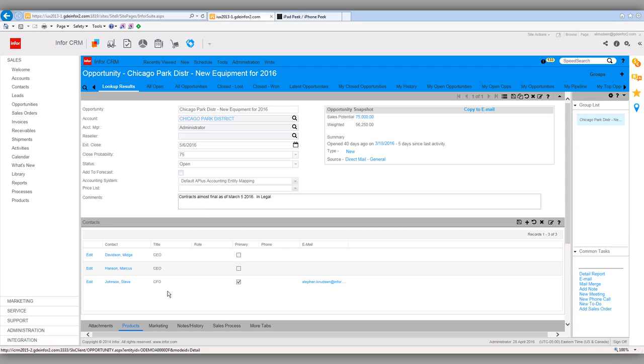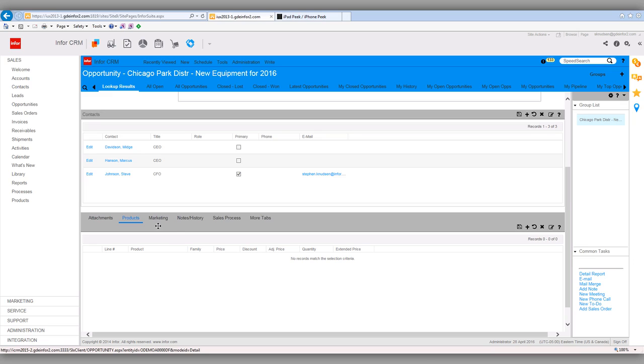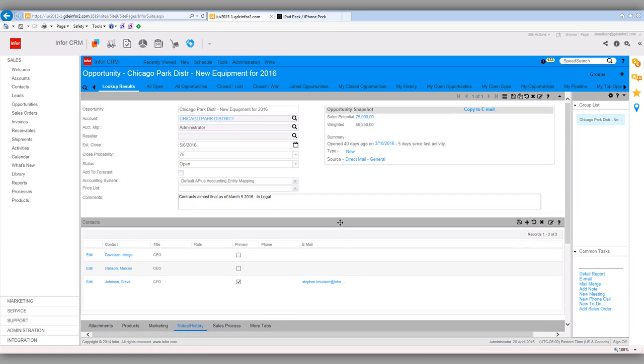Now from here, I can take a look at some different activities that I have on this guy. I've got attachments, I got marketing, I got notes, I got history, and so on, so I can keep my thumb on exactly what's going on with this account or this opportunity.